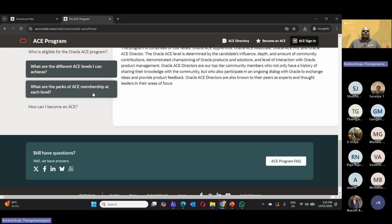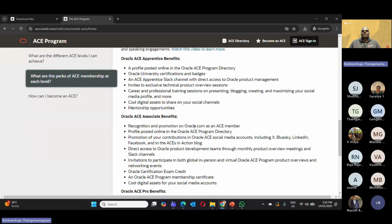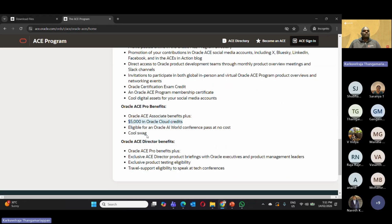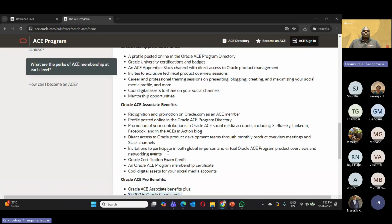And then you will be getting the membership benefits. If you become an Oracle ACE Director or Oracle ACE Pro, you will be getting cloud credits of up to $5,000. And then you will be eligible to attend Oracle AI World, which is happening in the US, at no cost. And then you can get cool swag like what I wear now. And if you become an Oracle ACE Director, you get travel support and eligibility to speak at tech conferences.